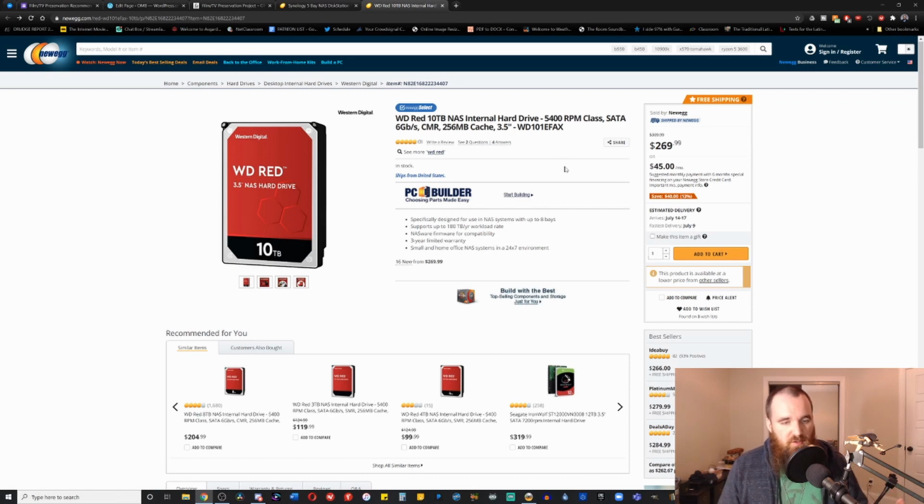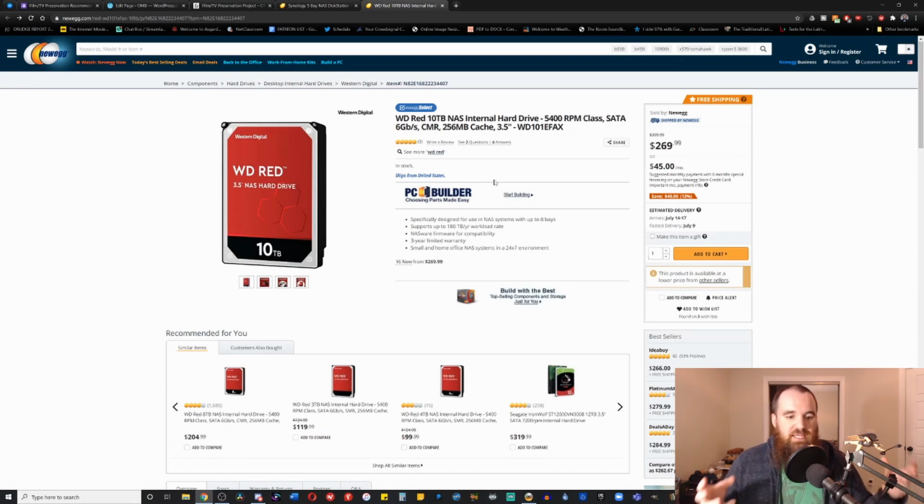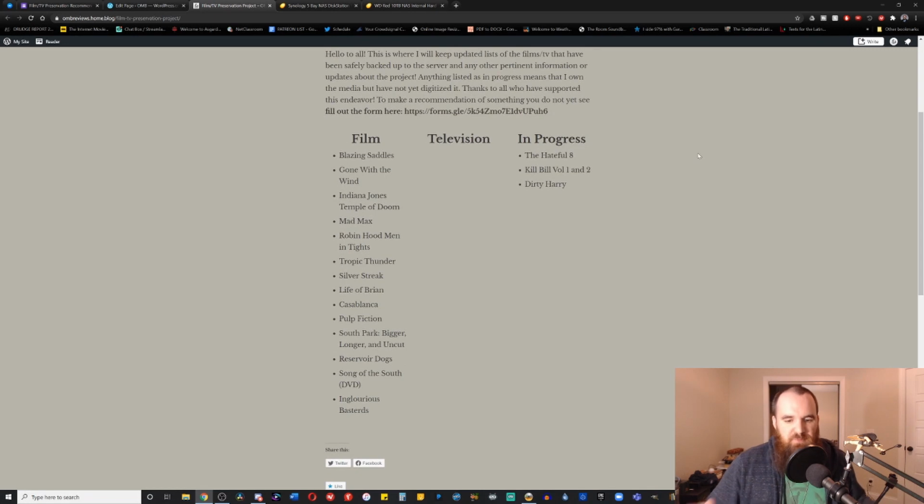And so the server, which is being run on the NAS, on the 2 hard drives that I have, is currently up and running, and the project has actually already begun, and that's where we can get into the website itself. Just to explain a little bit about what the website says, basically what each category means. So you have 3 different categories here. You have a film category, a television category, and then an in progress category.